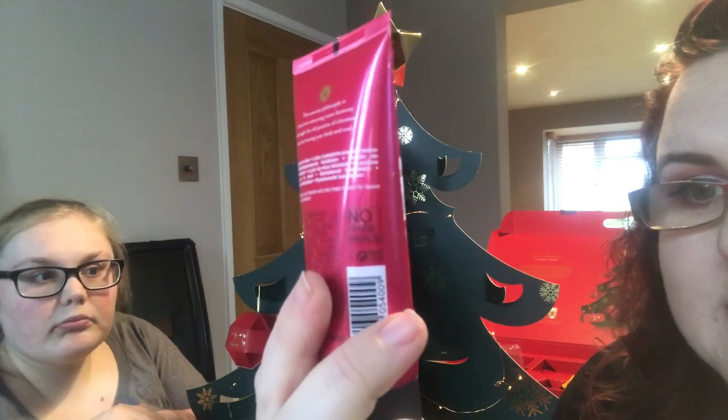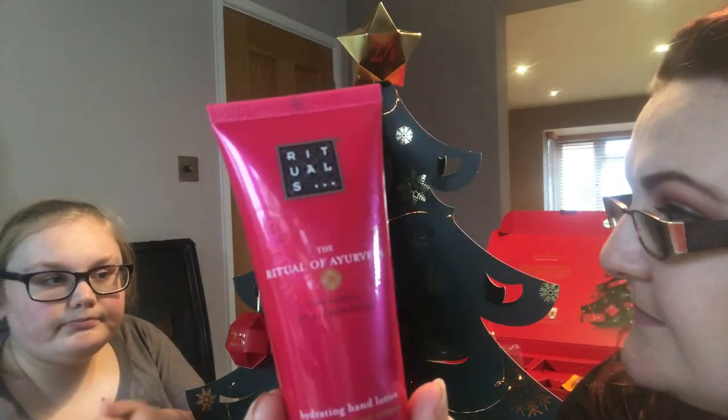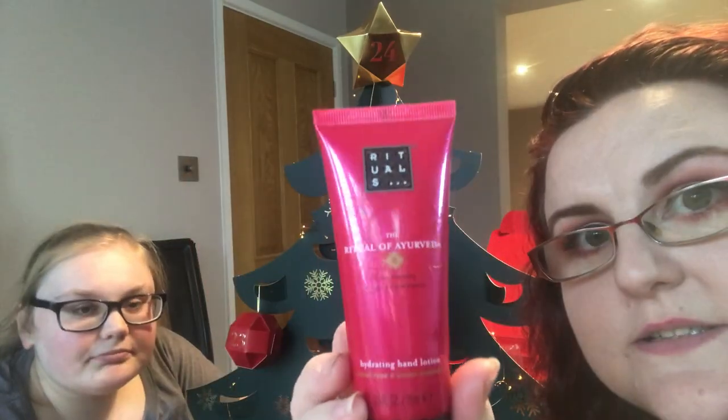And it's a 70ml bottle. It's more rosy than almondy. Yeah. Smell the rose a bit more. Inner harmony brings natural beauty. Oh yeah, more rose. Really, really pretty.